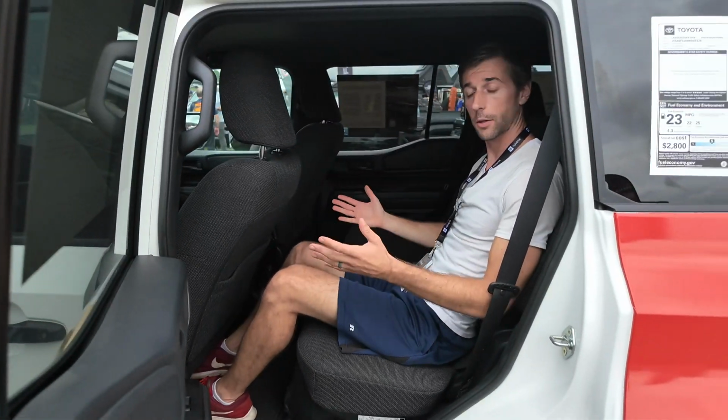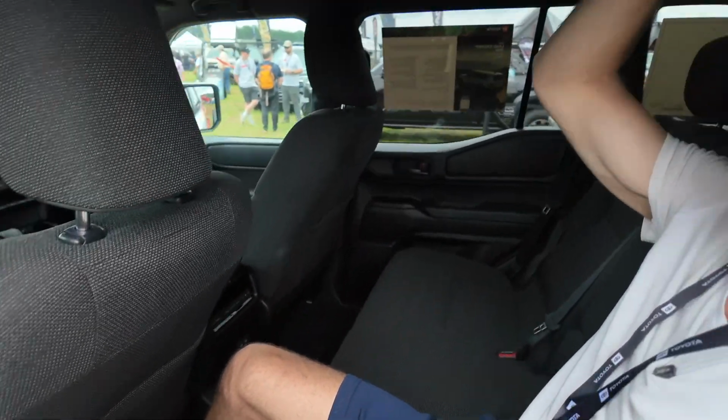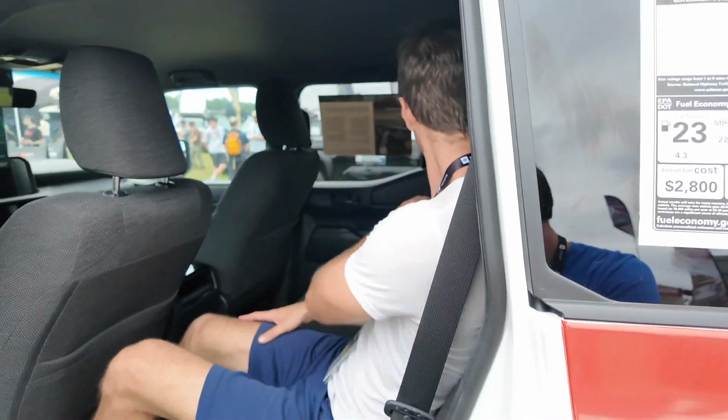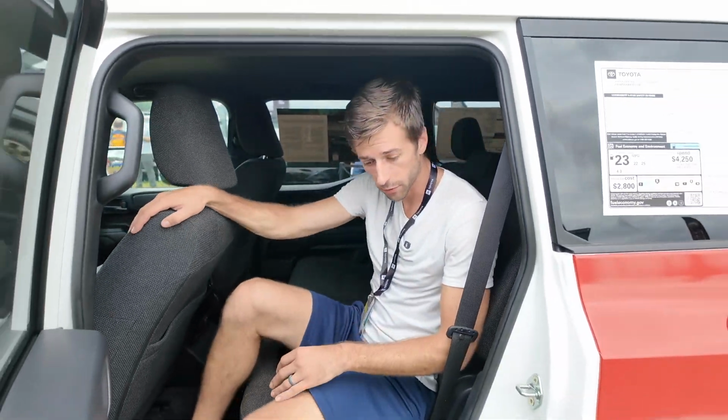But I'd say you still have a good bit of space. At 5'10", I have plenty of room here. I have 4 or 5 inches of headroom, so it's really spacious. You get all of your climate adjustments, you get auxiliaries, you also get the armrest with cup holders too, and then there's air vents up top. So honestly, very spacious for its size.